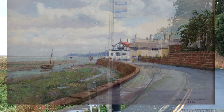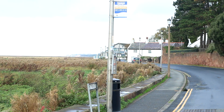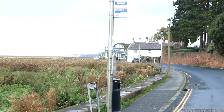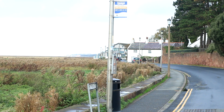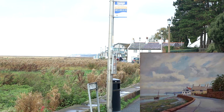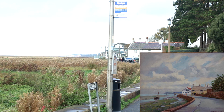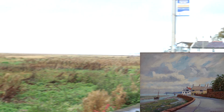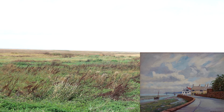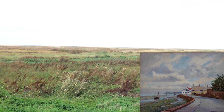But one thing we've noticed is these lampposts are definitely here now, which weren't there when the painting was done. So that's kind of obscuring the view a little bit, but let's have a look around and see what we can see, just if we zoom in a bit. Now clearly to the left there's the gully, which is completely overgrown in marshland now. If we look over to the left, we're slightly at an angle.